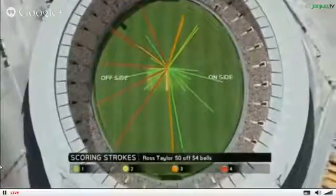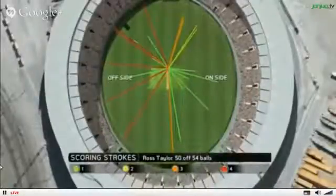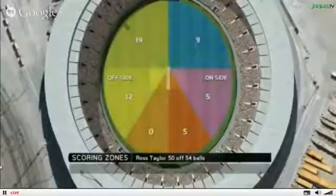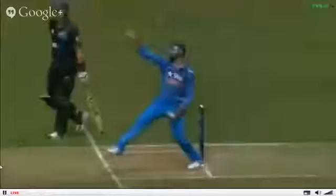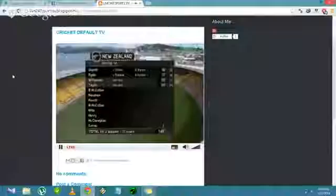From 54 for Taylor again, off-side dominant, 6 boundaries, 7 boundaries through that off side. Straight down the ground as well, plenty of singles, just continuing form. Amazing, the amount of runs he does score on the leg side now compared to two years ago, where that would have been his off side. That was very good from Williamson, prepared to get across his stumps and sweep fine. That one was a hard sweep just behind square. Plenty of gaps out there. Kept doing right, it made it look quite difficult.